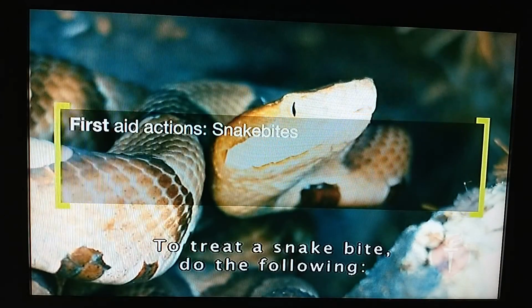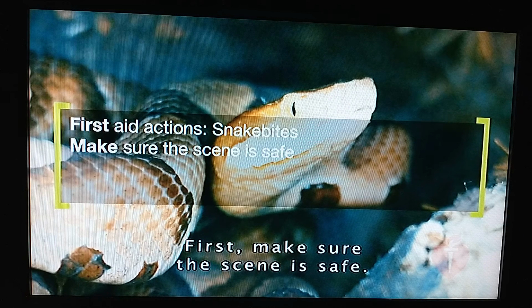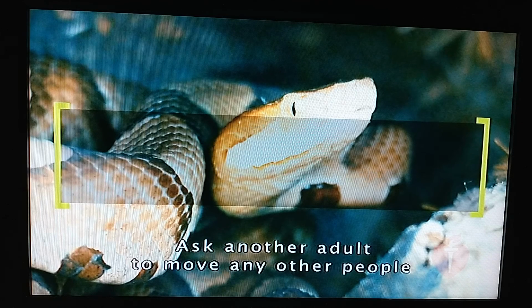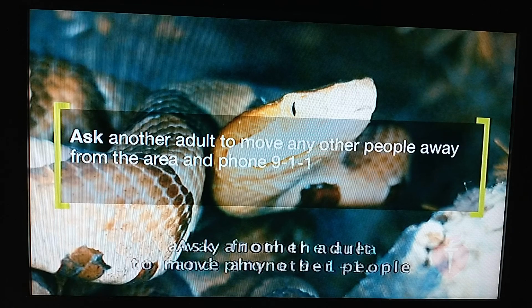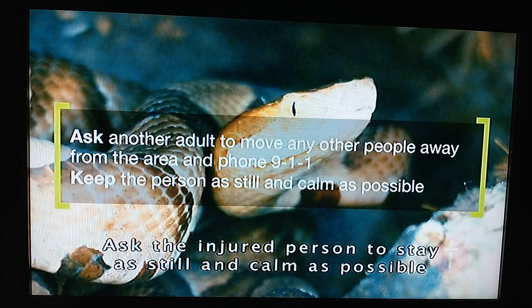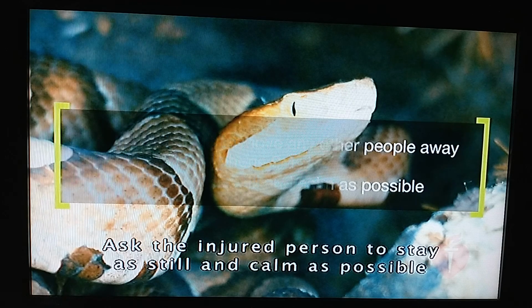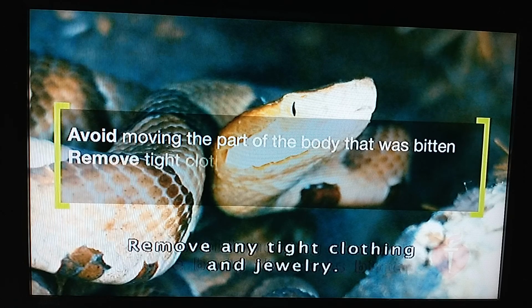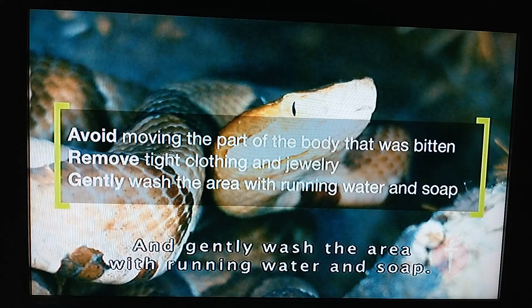To treat a snake bite, do the following. First, make sure the scene is safe. Get the first aid kit and wear personal protective equipment. Ask another adult to move any other people away from the area and phone 911. Ask the injured person to stay as still and calm as possible and avoid moving the part of the body that was bitten. Remove any tight clothing and jewelry, and gently wash the area with running water and soap.